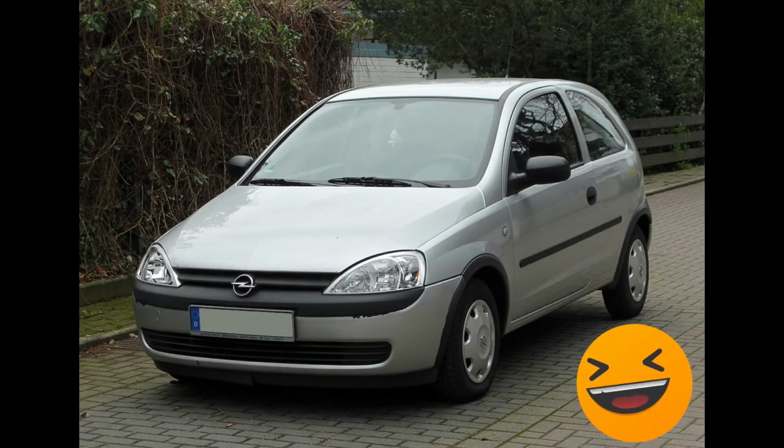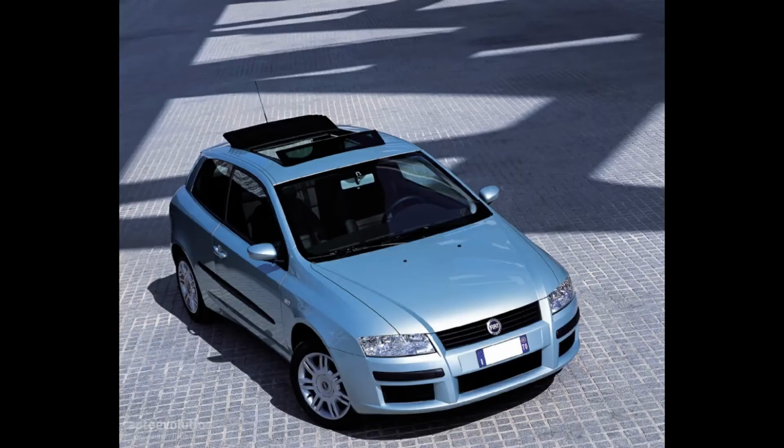Car number one. It's always going to be a shitbox, but sure. 2000 Opel Corsa, 1 litre. This thing had like 57 brake horsepower. It was horrendous. That's about it. So, car number two. 2002 Fiat Stilo, 1.4 litre, 94 brake horsepower.